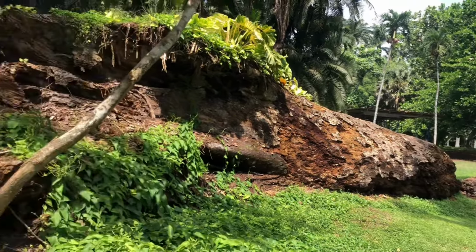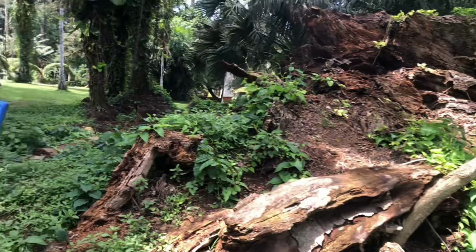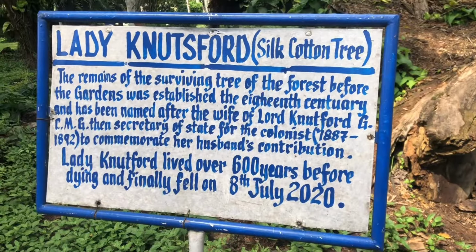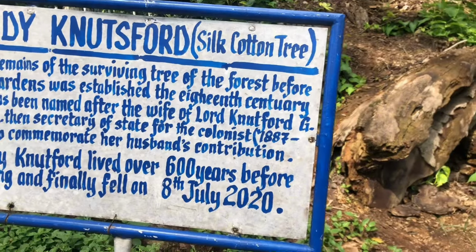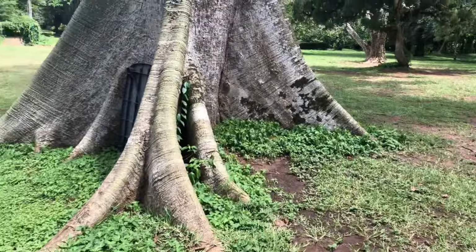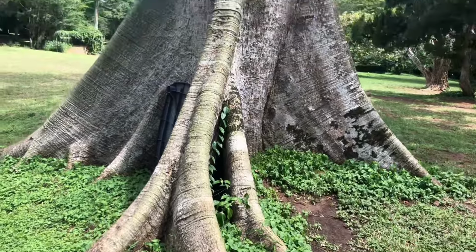Wow. Yeah, that's why it's called Lady Knoxford, to honor especially her husband's contribution. The husband was part of the people who brought the idea of developing this place. Is this also the same? Another one, a young one. How many years is this one? 70.